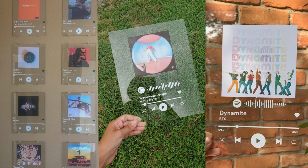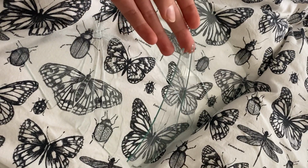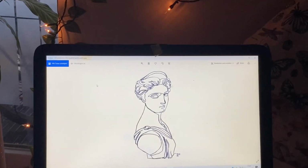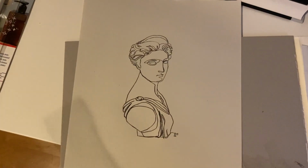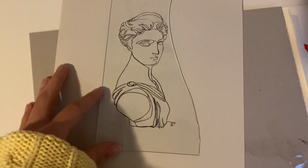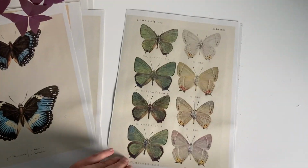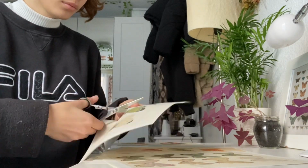I originally planned on doing one of these album glass covers, but my glass broke. So I had to do something else, and I decided to take one of the pieces and I bought a white pen and I put the glass over the picture and then I just painted over the glass, and that's what it looked like. And who would have guessed it, I printed out even more butterflies.